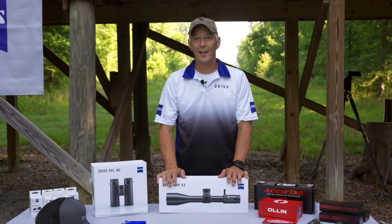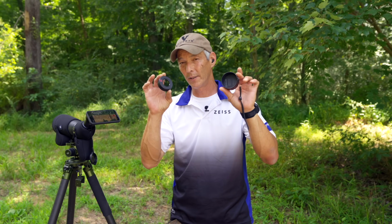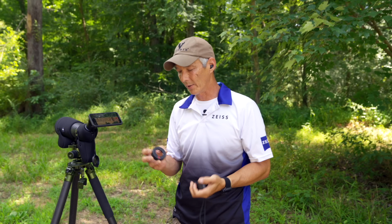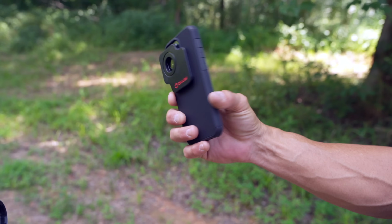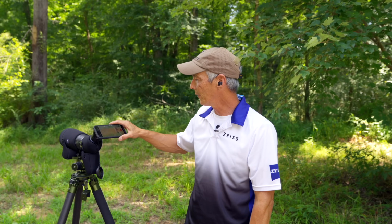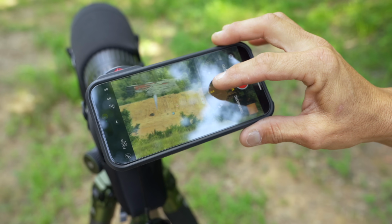So without making you wait any longer, let's go ahead and introduce the contestants. All downrange footage is captured using the Zeiss Victory Harpia 95 and the Allen Digiscope system. Basically, it's a magnetic cover for the lens cap here, and it's a case for your phone. You just put it on here, and even at a mile, guys, look at the resolution on this. This is how we capture all the footage. I know you guys at home think that it looks that close, but remember, it's 1 mile away.